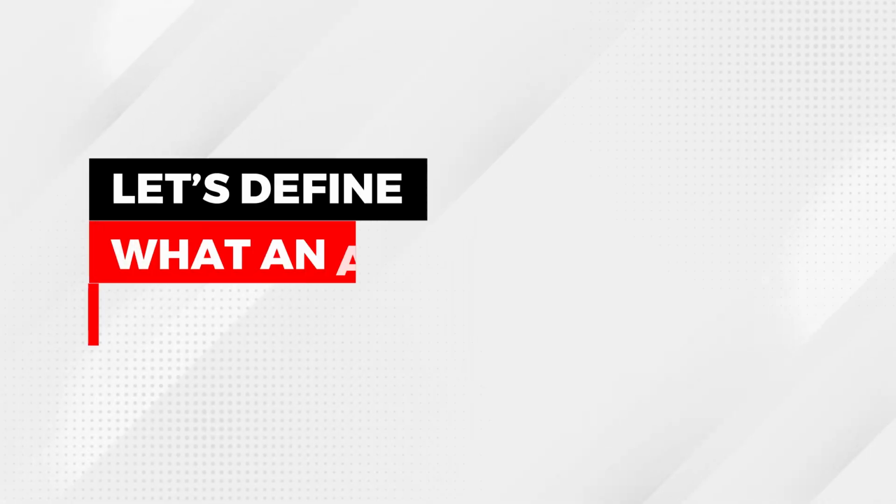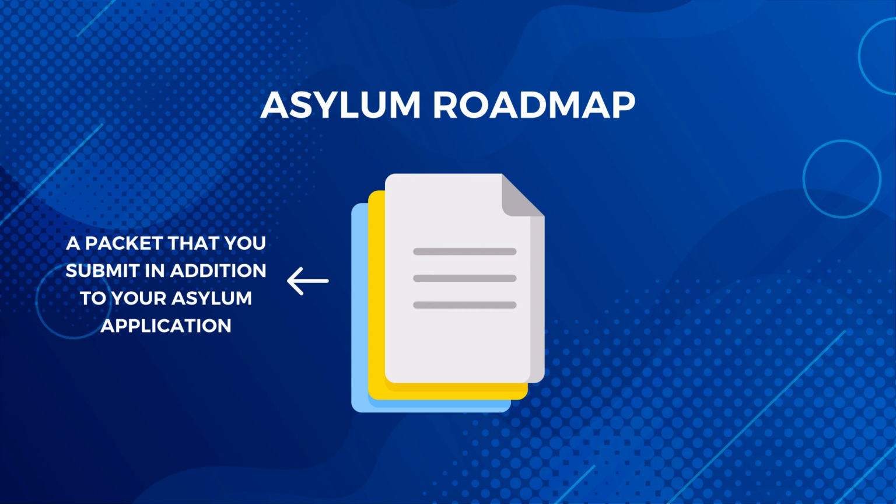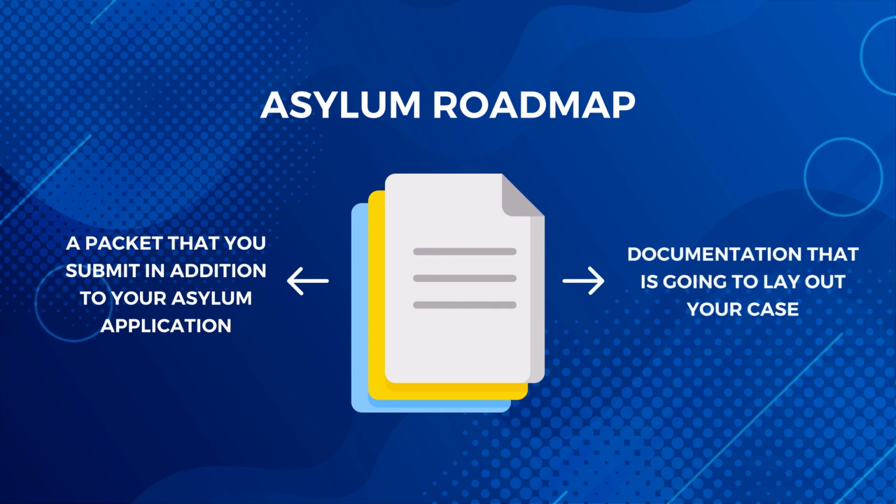So first, let's define what an asylum roadmap is. An asylum roadmap is a packet that you should submit to the asylum office in addition to your asylum application. It's documentation that's going to lay out your case, showing the officer everything they need to see in order to understand that you do qualify for asylum.